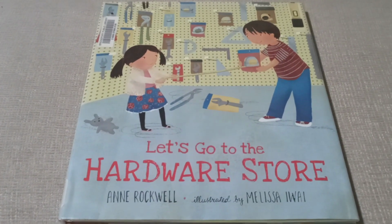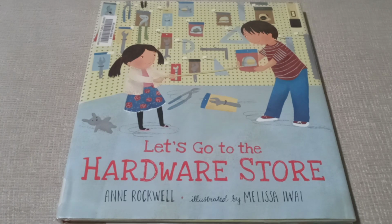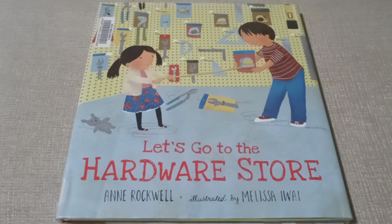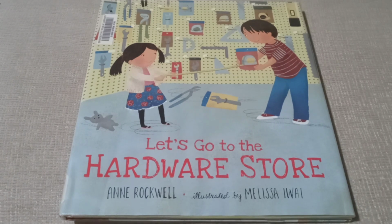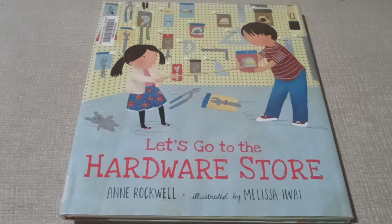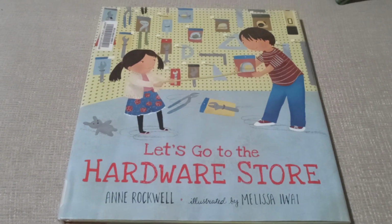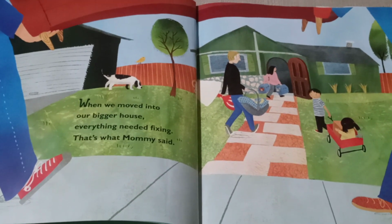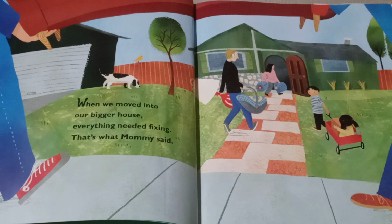Today we have an amazing story time. The title is New Experiences, okay? So the first book we're reading is called Let's Go to the Hardware Store by Anne Rockwell and illustrated by Melissa Ivey. When we moved into our bigger house, everything needed fixing.